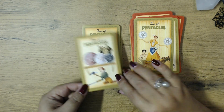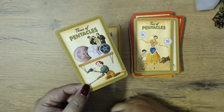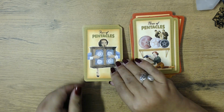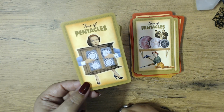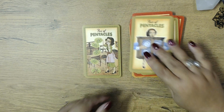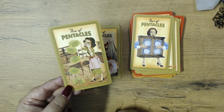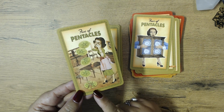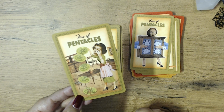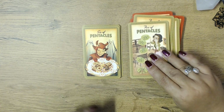Three of Pentacles, she's working hard. Everybody's come to admire her handiwork and she is so proud. Four of Pentacles is like, it's my plates. I'm holding on to my plates. I'm not sharing my plates. We only use these plates for special occasions. Five. Broken plate. It's falling. Smash. Oh my gosh. All of them broken.